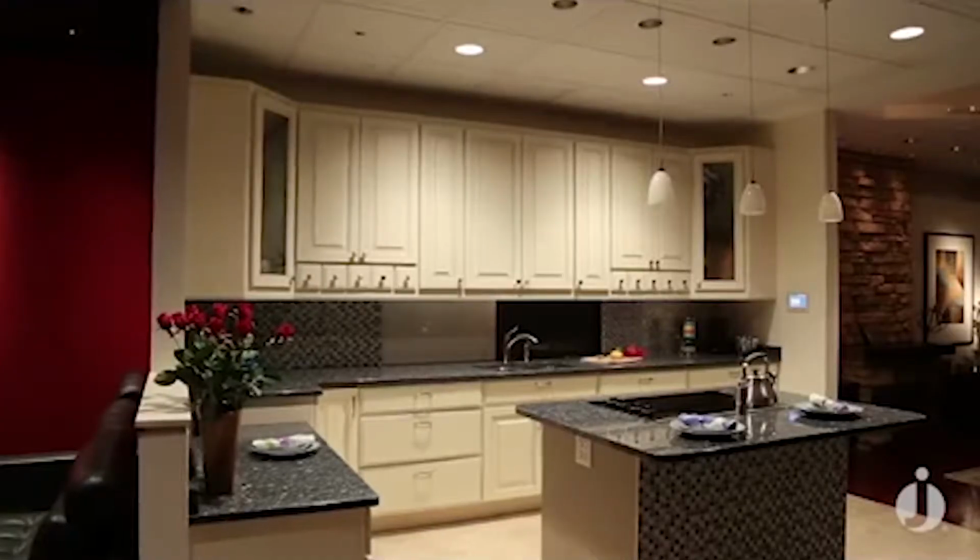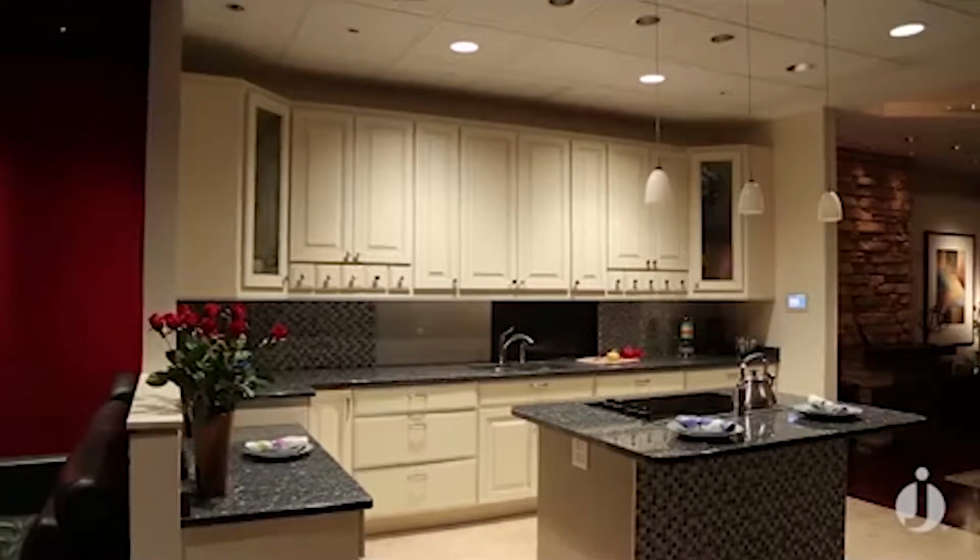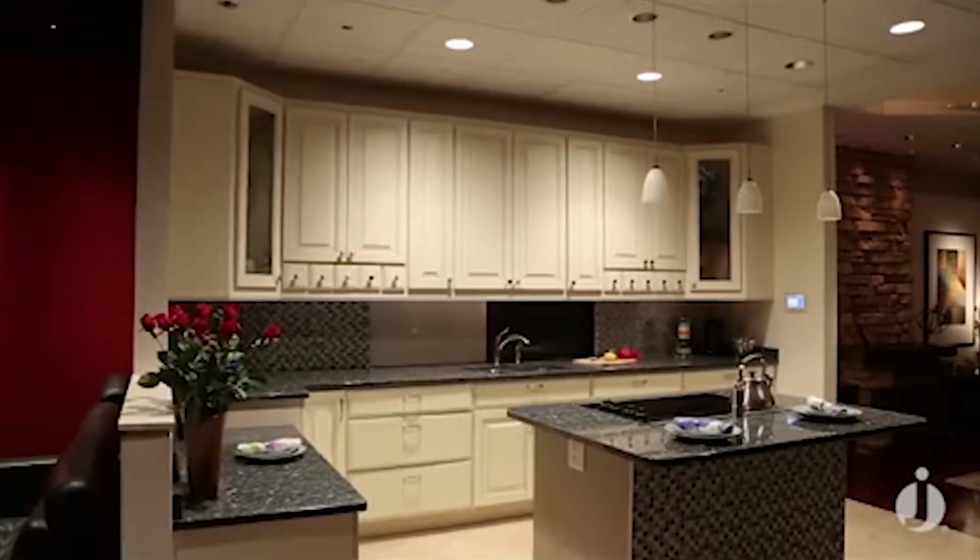The first one that we're going to take a look at is a 900 lumen LED 6-inch haze reflector downlight. And you can see we've got great coverage here. We're splashing light up on the vertical surfaces of those cabinets, and everything is very evenly lit.